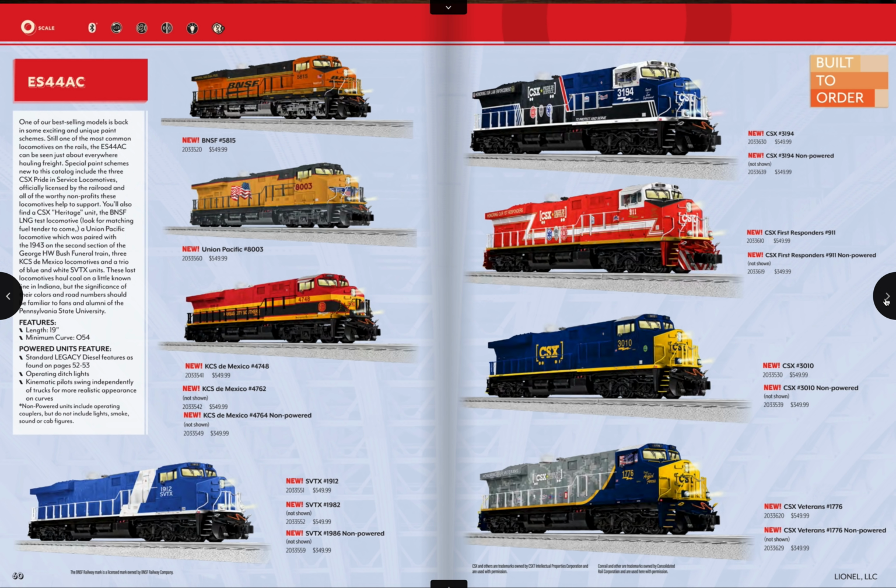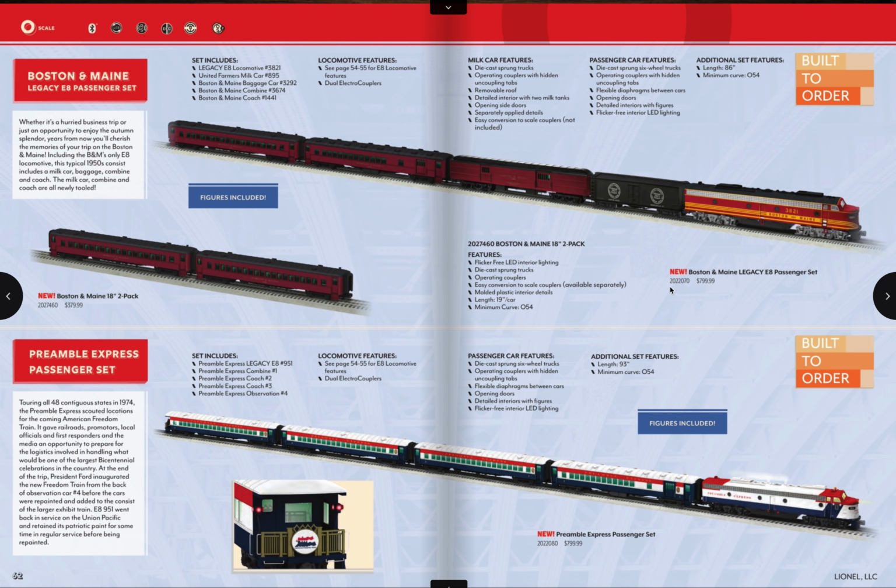Some more ES44s. Of course, these are some new CSX schemes: veterans, first responders. And moving along here, we have the Boston and Maine E8 passenger set, and then you have a Pre-Amble Express passenger set. These are pretty neat looking. The sets run $799 and come with one engine. That's actually not a bad price because you get the 4 passenger cars in it.